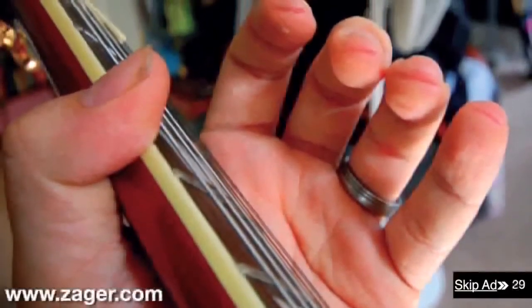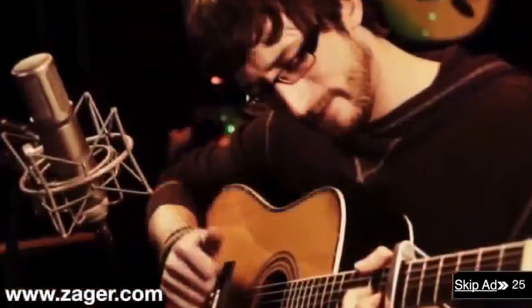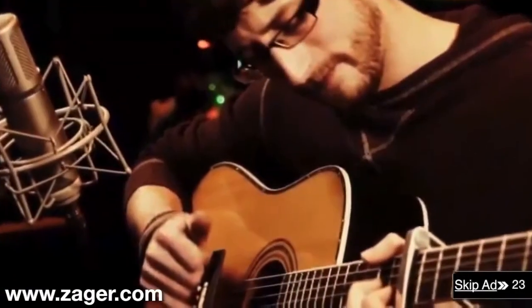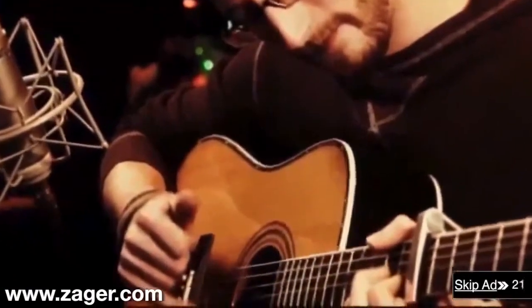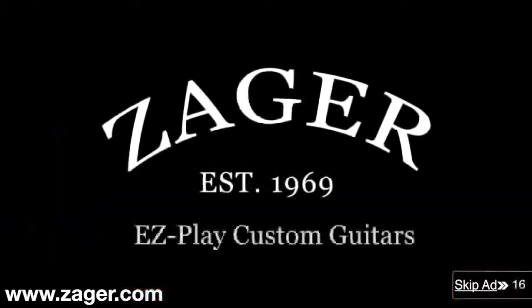Does the guitar you're learning on hurt your fingers so bad that you can't even practice? Or are you a professional player who's being slowed down by a guitar that's working against you instead of for you? Zager Custom Guitars take away the pain because they're designed by master guitar builder Denny Zager using String Science technology.